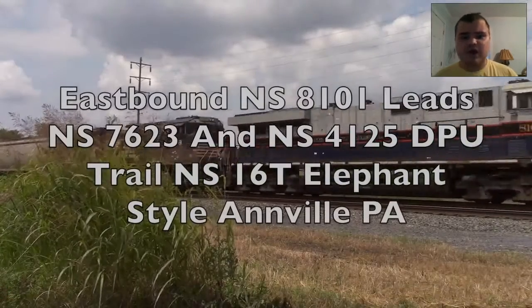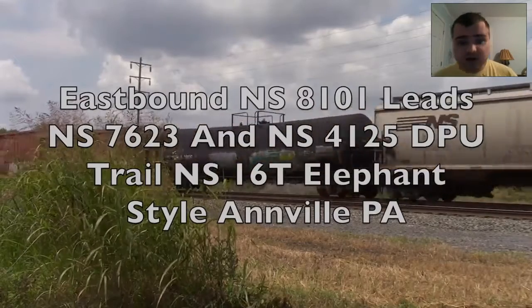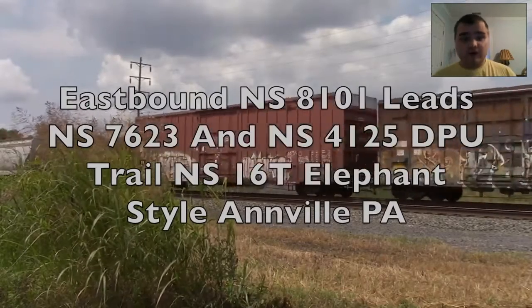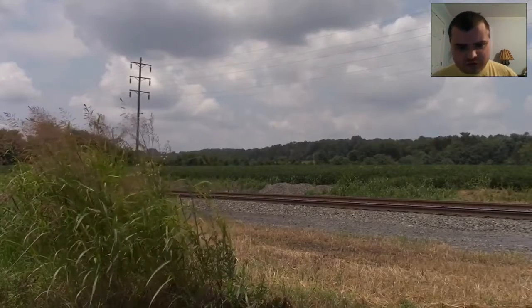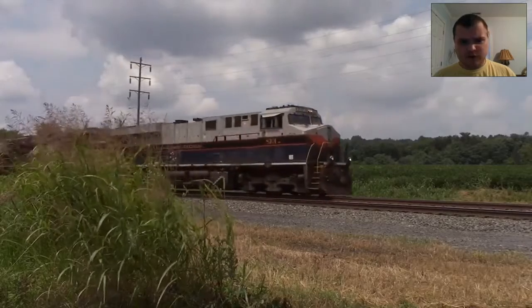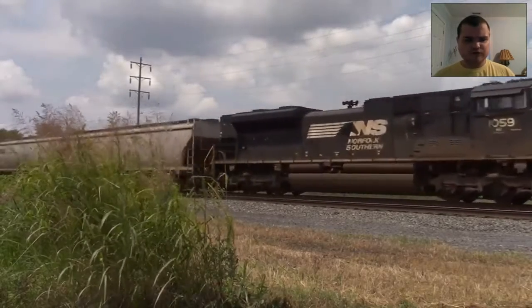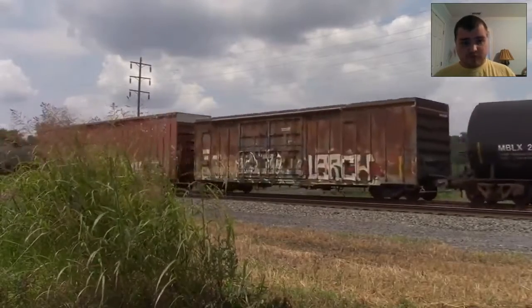Aha! Finally! NS 811. I remember this. Leading 16T. I finally caught a heritage scheme leader. After all these years and after all this time, I didn't think I would get one. And I finally got to hear a heritage unit's horn. Isn't that amazing? Just listen to that horn. There it goes, right through Anvil, leading 16T. That's gotta be really awesome. Yep, it's awesome.